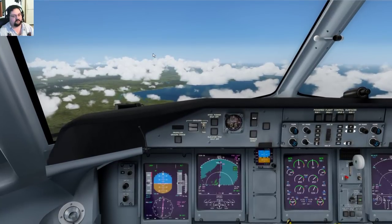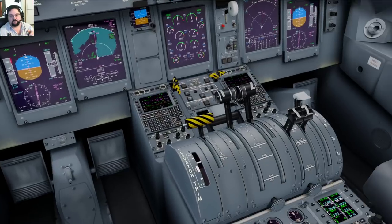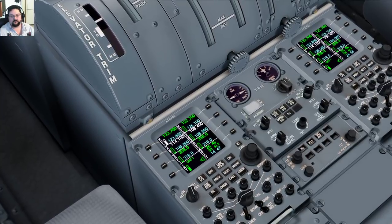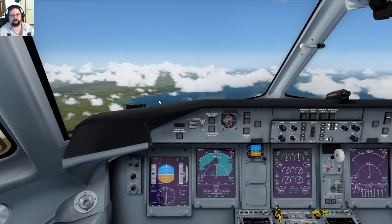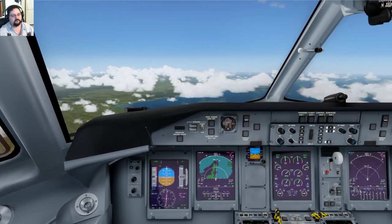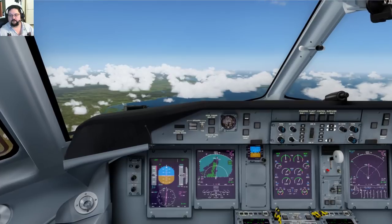Delta. All stations, Brisbane Centre is now closing. Monitor Unicom 122.8. Those travelling to Port Moresby, monitor Port Moresby Control 123.4. All stations, Brisbane Centre closing. Resume own navigation, climb, maintain flight level 400.